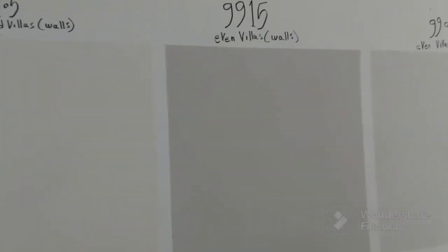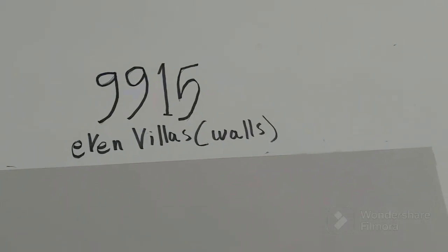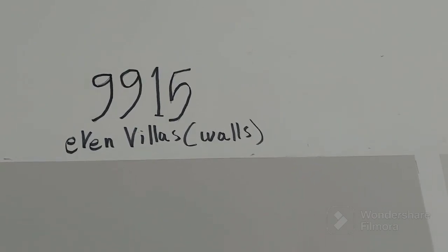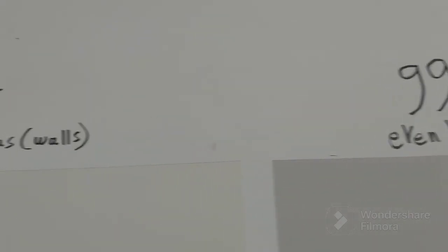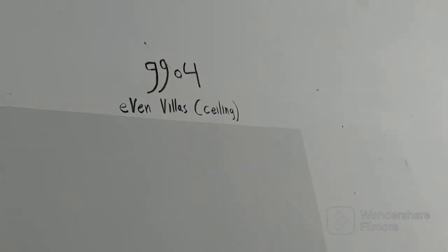These are the mock up for fit out. There is writing there, 8Villas walls, 8Villas walls and 8Villas ceiling. Okay, guys. Update of the project is very fast progress.